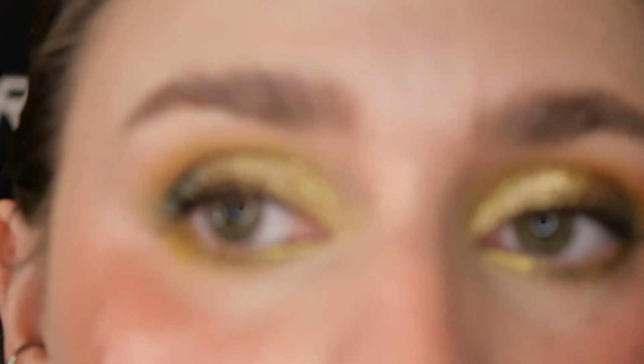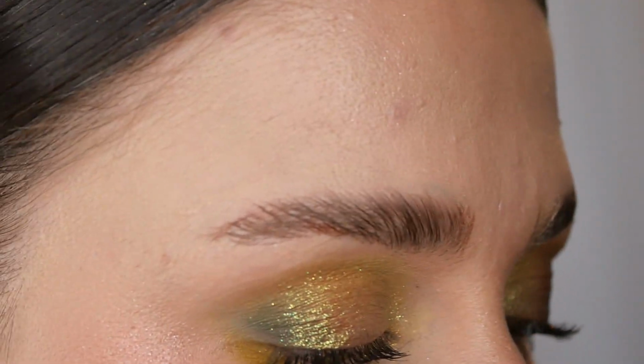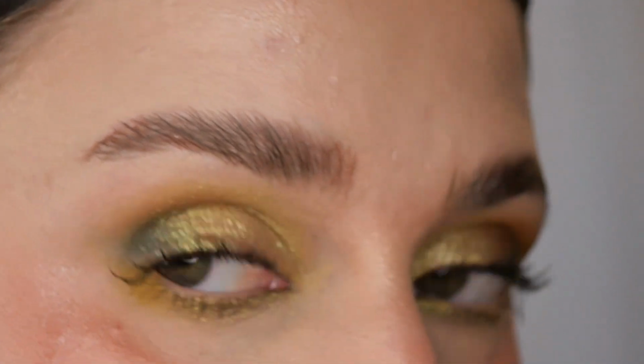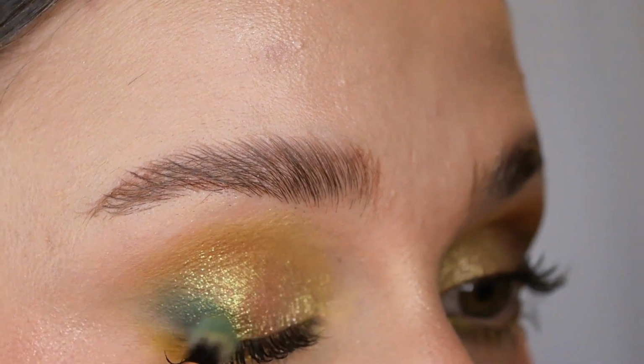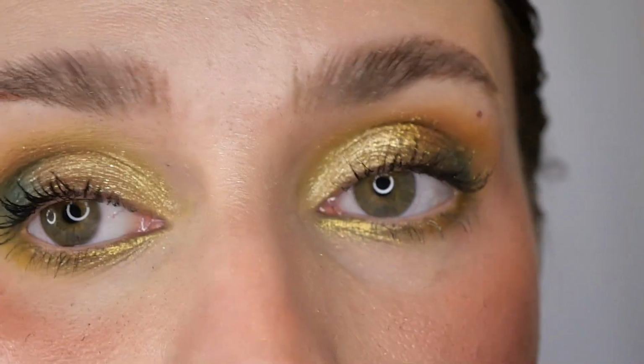And then the last thing I want to do is go back in my outer corner and deepen it up again, because I kind of lost that depth when I put the shimmer on top. So we're going to go back in with Willow. Willow. We're going to go with the Mantra.